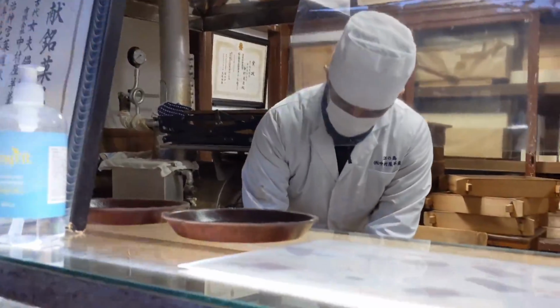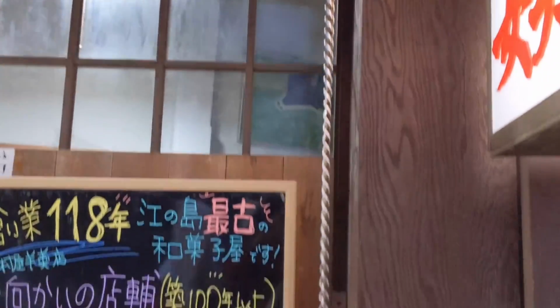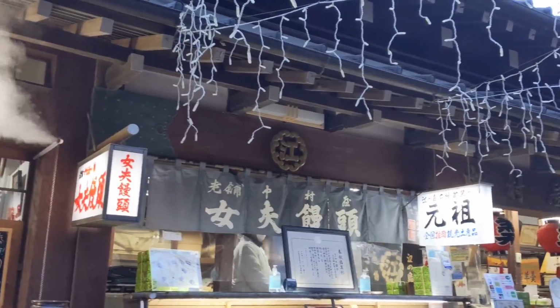And yet again, we have got ourselves another mochi snack after we have finished looking at the sunset down near the ocean view. Now that we have completely finished exploring Enoshima Shrine, we are starting to head back, but before we do, let's look at the city at night.